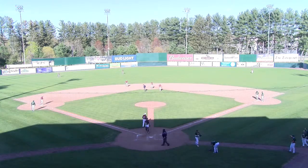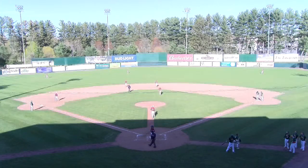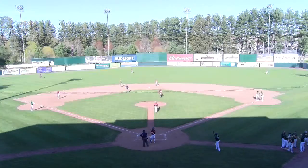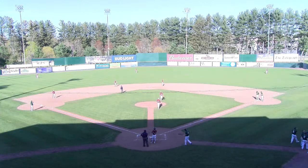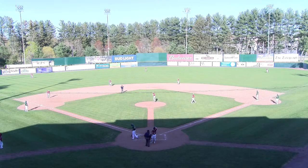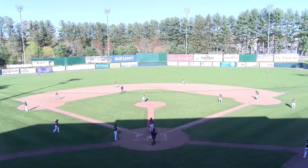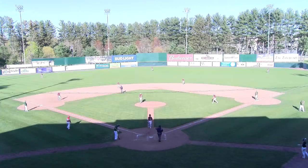Nice back-to-back hitting right there by both Aiden Meany and Jake Mitchell. Nice job. Get that runner in from second base to tie it, and then to take the lead. And now we have a timeout here as Portsmouth head coach is making his way to the pitcher's mound.